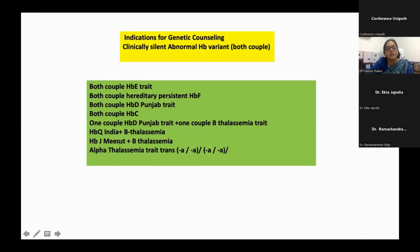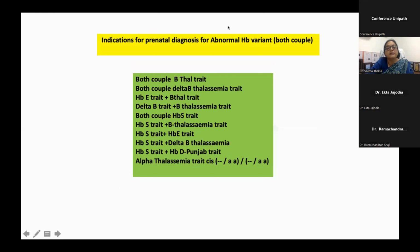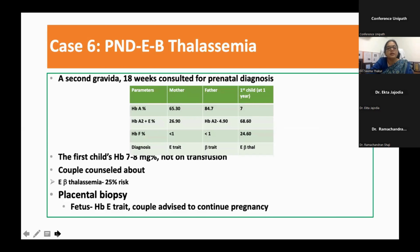Like one combination of J Meerut and beta thalassemia and alpha thalassemia in trans. So they don't require the prenatal testing. Then the prenatal testing, that is the CVS, is needed for both couple beta thal trait, both couple delta beta, E trait plus beta thal, delta beta plus thalassemia, then both HbS plus beta thal. HbS in any combination would require prenatal diagnosis, if we want to remember, and then the alpha thalassemia in the cis form, because they are the ones which will lead to hydrops fetalis.